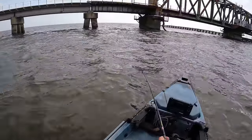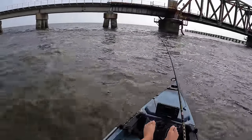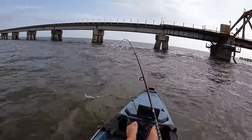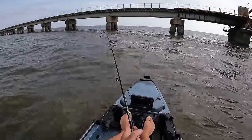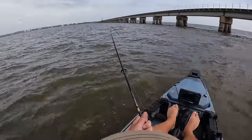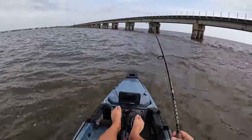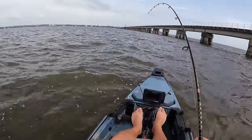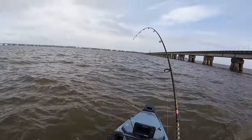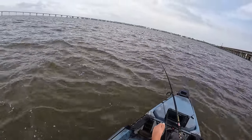Man, there have been some giants on this bridge today. Come on. I expected to catch some sheep's head with these crickets, but I didn't expect these runs and break-offs the way I've had. I don't know if I got them all on camera, but I've been broke off so many times with these crickets. Sadly enough, we've only landed one fish on them, but we have hooked a bunch. That's on me. I'm just not fishing clean today.